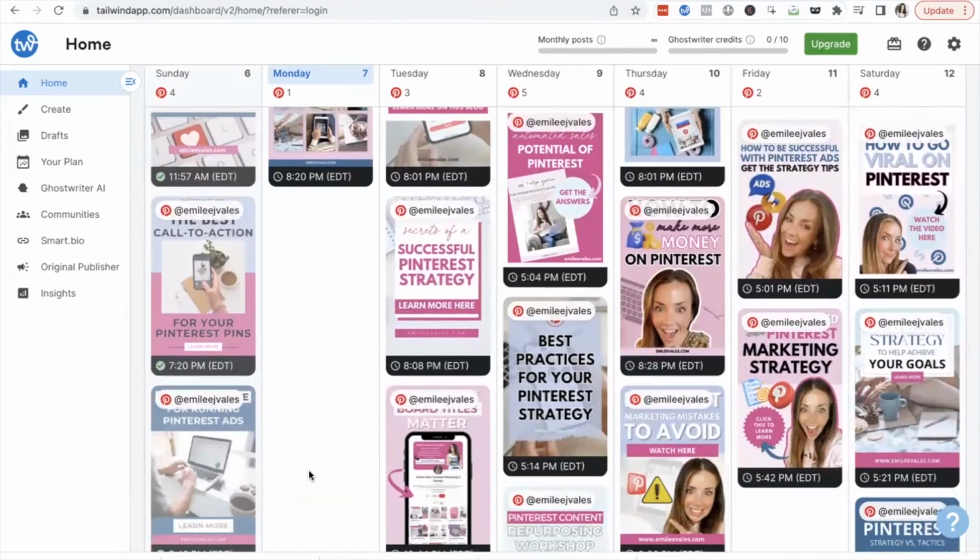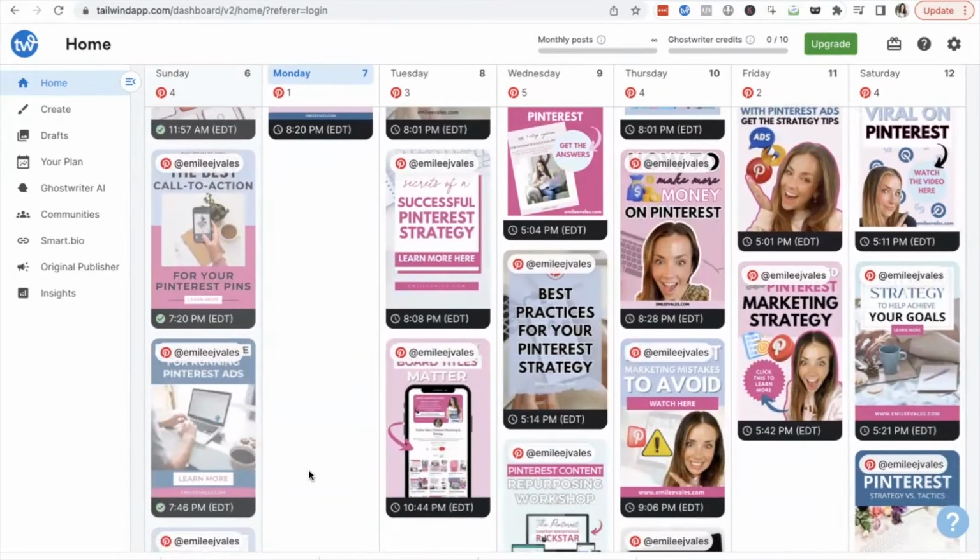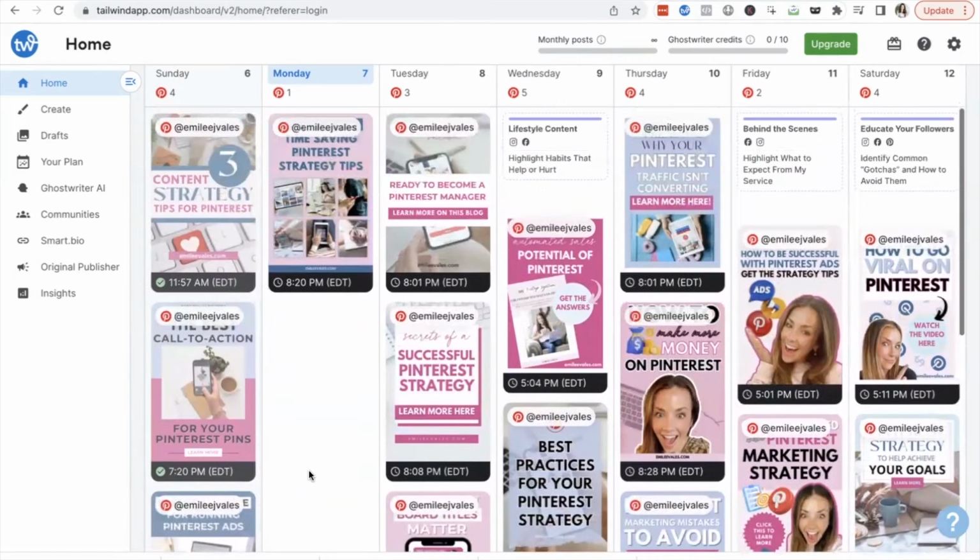And I really only recommend tools I use and love personally, and that's why it makes sense for me to become an affiliate, because I talk about these tools all the time anyways. So like I said, I obviously use Tailwind for myself, and I actually require that my clients utilize Tailwind as well. Interestingly enough, most of my clients, actually I think all of my clients, have always used Tailwind already or did not have a scheduler and they were open to using Tailwind. So Tailwind is honestly just going to be the easiest way for you to stay consistent with your Pinterest strategy.